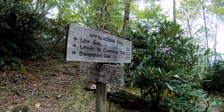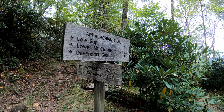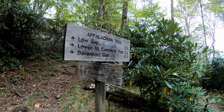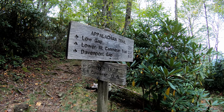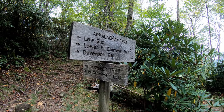Okay, we've reached the Mt Cammerer Trail. We have 0.6 more miles to go to the summit. And we've gone about 5.5 miles so far, and elevation gain is 3,200 feet to this point. So roughly like climbing three Empire State Buildings to get to this point.